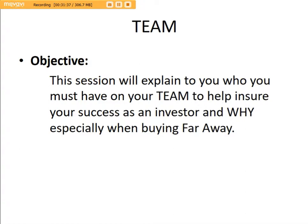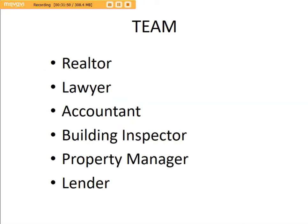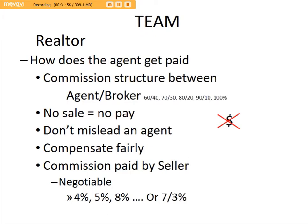Now, with respect to the team, your objective here is to explain who you must have on your team to help ensure your success as an investor and why, especially when buying from far away. So we're going to take a look at realtors, lawyers, accountants, building inspectors, property managers, and lenders. So first of all, let's talk about a realtor.